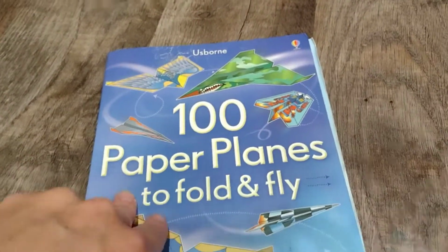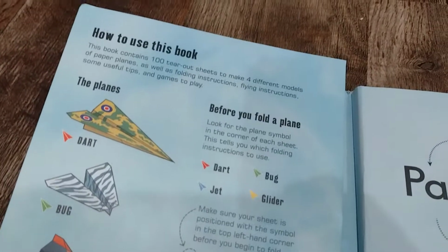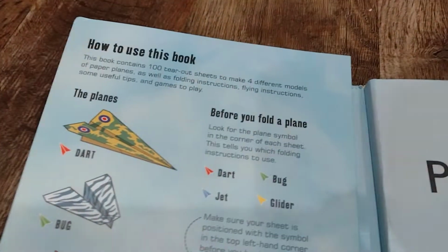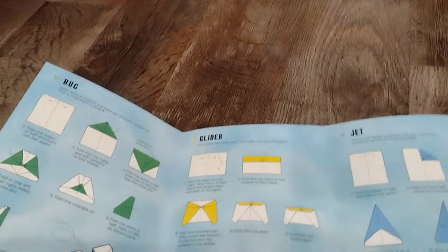Okay, this one is 100 paper planes to fold and fly. We have used these in so many of my classes, especially my STEM classes. I love that it gives you examples and then it shows you exactly how to make them. So you can see here the different ones they can make.